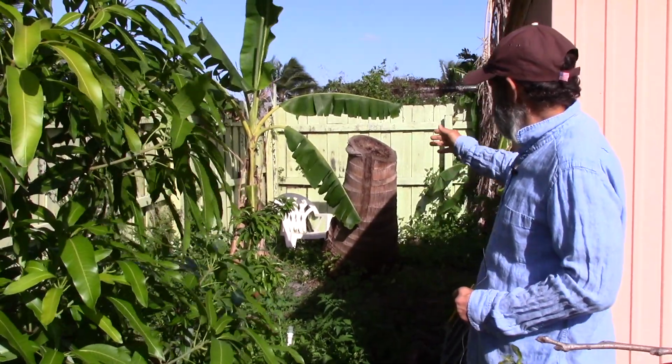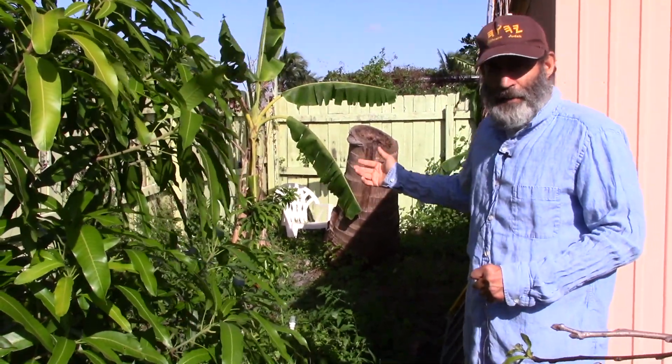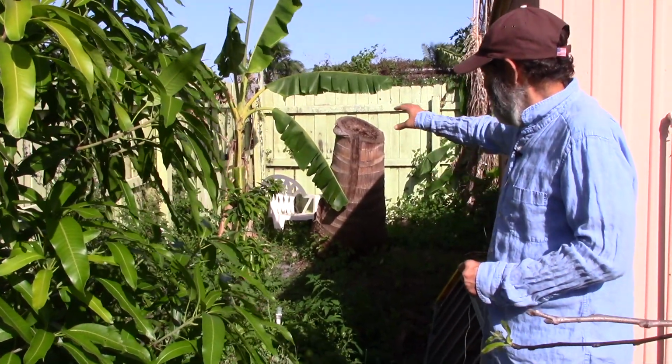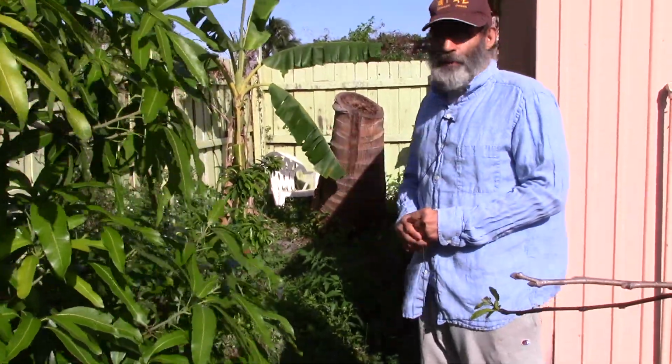Another issue was it was getting tall, and when I cut it, where was I going to cut it? And by the grace of our Creator, I cut it, and it fell down right here, and it didn't affect any of the trees or this shed or anything else. But so that was one of the ones I cut down.